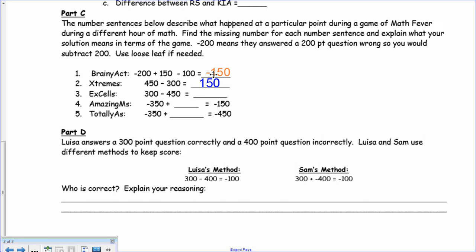Good. What about the X cells? Actually, negative 150. Good. So they got a 300-point question right and a 450-point question wrong. Kind of flip-flopped what the extremes did, right? What about the amazing M's? Amazing M's. Aiden. Yeah, because your final answer has to arrive at 150, right? So what do we have to do to 350 to get to 150? Add 200. Very good. So that means they got a 350-point question wrong and a 200-point question correct.